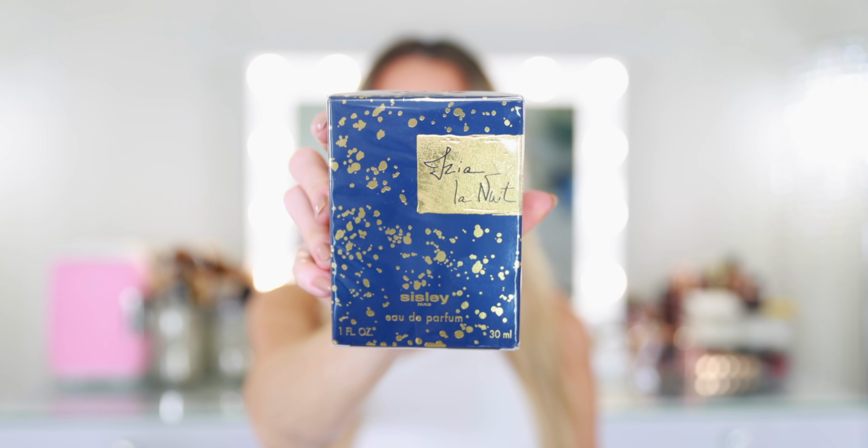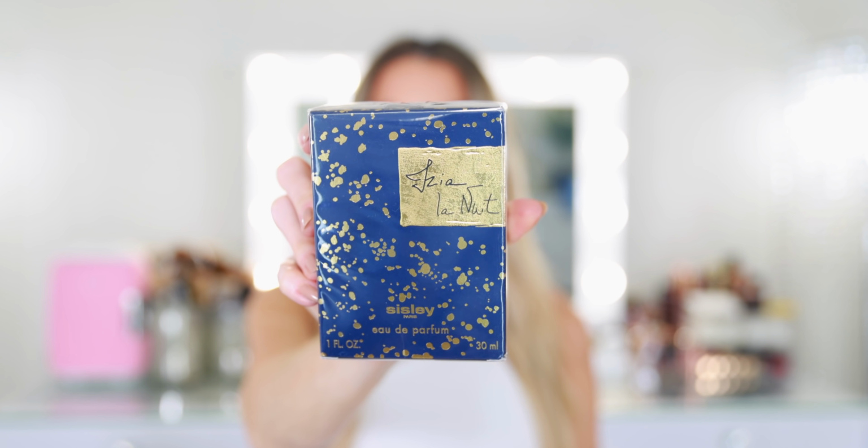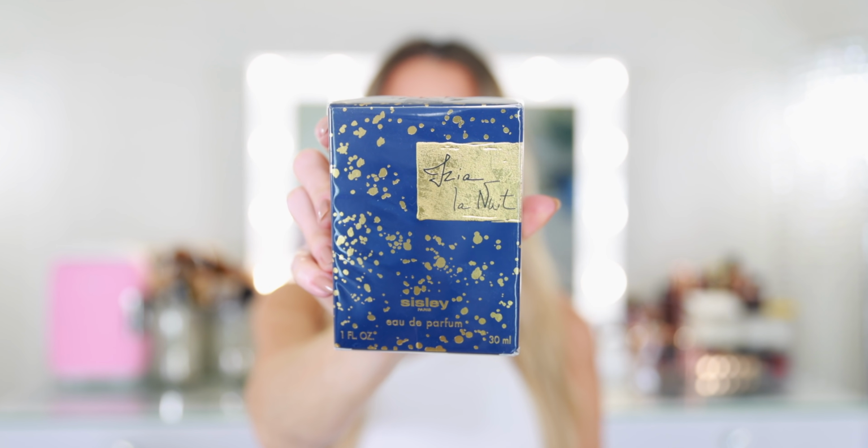I also placed an order for this new Sicily. I was reading articles online about the best new perfume releases, and this one made several lists. I believe it's called Isiah Nui from Sicily. I think this is going to be more of an evening perfume.